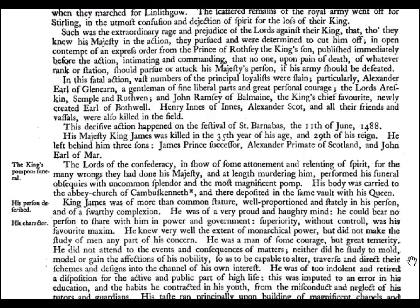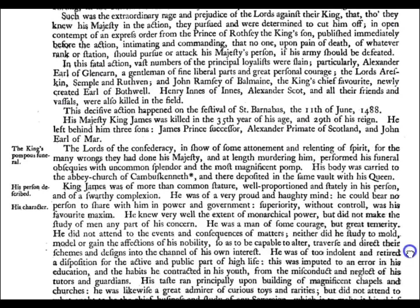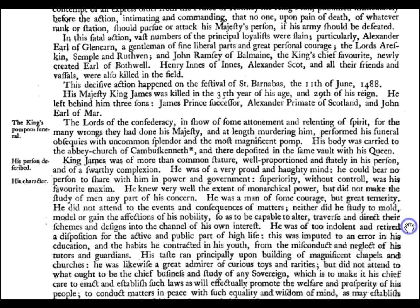He was of too indolent and retired a disposition for the active and public parts of high life. This was imputed to an error in his education and habits he contracted in his youth, from the misconduct and neglect of his tutors and guardians.